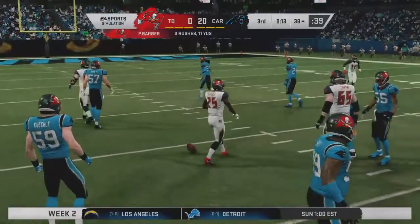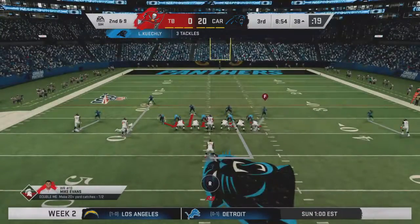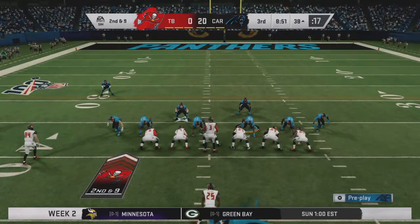A run on first down, but it's not going to get him much. Maybe a yard, and that's all. Luke Kuechly, the all-pro linebacker, in on the stop.